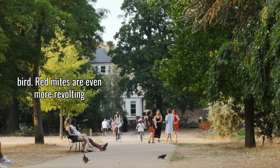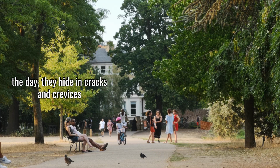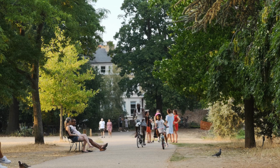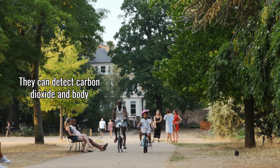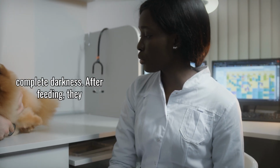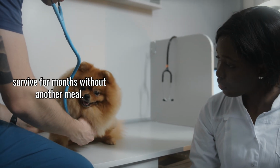Red mites are even more revolting because of their feeding behavior. During the day, they hide in cracks and crevices around your pigeon housing, but at night they emerge to feed on sleeping birds. They can detect carbon dioxide and body heat from several feet away, allowing them to locate sleeping pigeons in complete darkness. After feeding, they become engorged with blood and can survive for months without another meal.